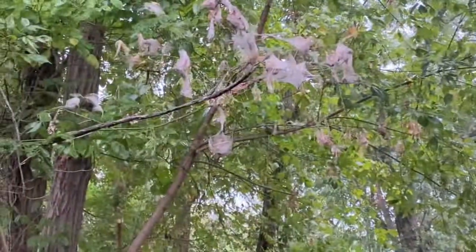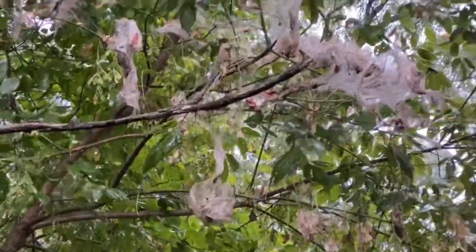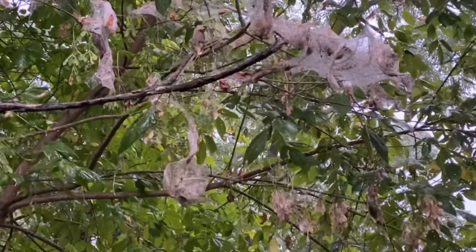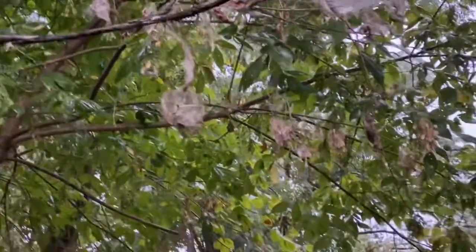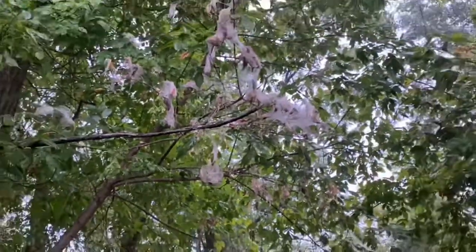And so I just saw something up here, guys. It's kind of cool. So look up here. You see up here, there's this ball. There's this web in the tree. See that? Yeah. And it even made a little ball right there. So we're going to have to look up and see what that is.